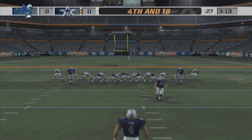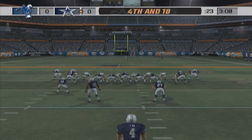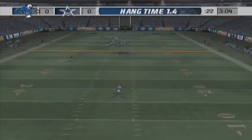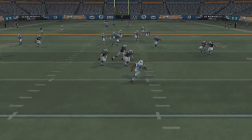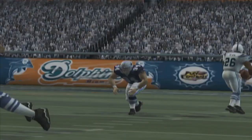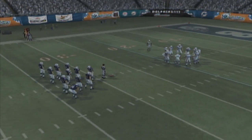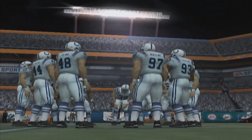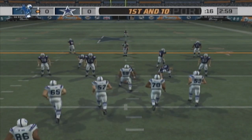Number 4 is ready to punt this one away. Number 26 sets up, waiting for the punt. From the 21-yard line. Not much return room that time, and he goes down at the 28. Ball on their own 28. Start the drive at the 28-yard line.